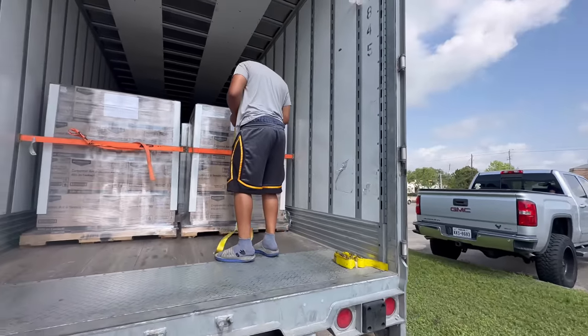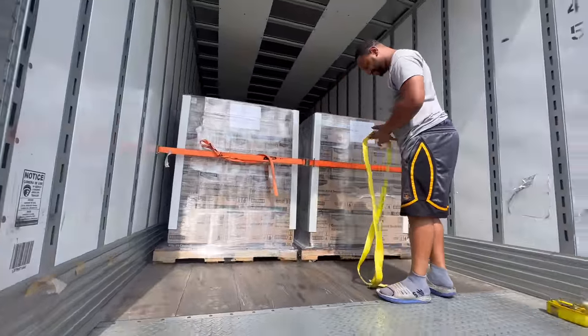Uh-oh, y'all, Karana slimmed up a little bit. Must got a girlfriend or something at home.